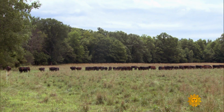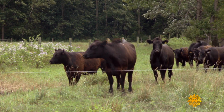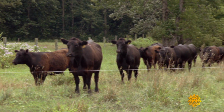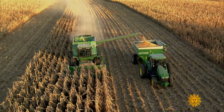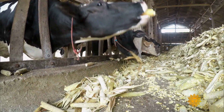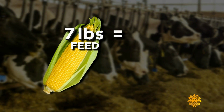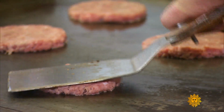Meat production is a leading cause of deforestation. More than a quarter of all the usable land on the globe is used to graze livestock. On top of this, about a third of all cropland is used to grow food not for people, but for these animals. In fact, it takes about 7 pounds of feed to produce a single pound of beef.